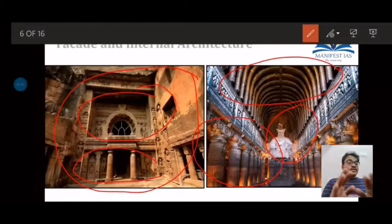Okay, what do you have to look out for? The base plan is what? Then how is the internal architecture present? What are the pillars? How are they designed? What are the sculptures? All of these things we have discussed. Now we are going to move to the next section as part of Ajanta, which is known as the cave paintings. Ajanta is world famous for its cave paintings because they are the best representation of Indian painting tradition.